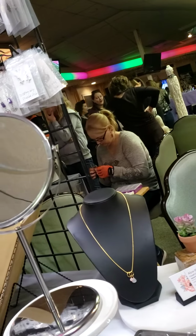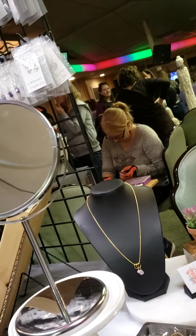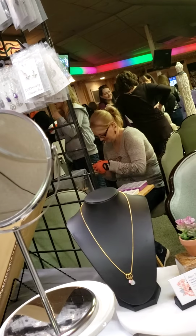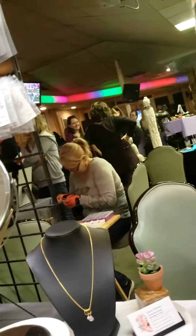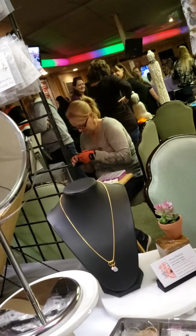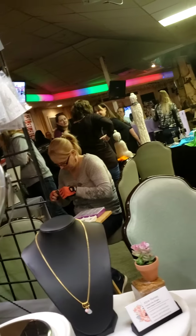How much is it? So these are $6 each, but if you buy more than one, they go down to $5. Oh, and these ones on the cards are $11, but they go down to $10. Do you have a bigger stone than this? Not for these ones. We do have shell somewhere. I want a bigger one. A bigger one? I do not have a bigger one.